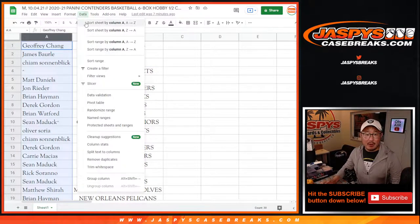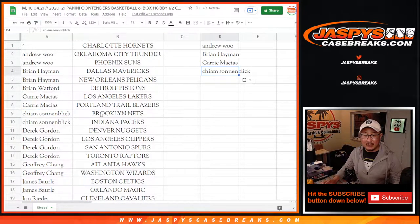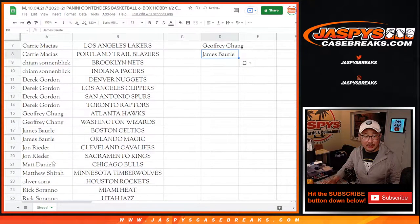Let's sort by column A, by your first name. So Andrew bought two teams, that's an entry. Brian Heyman bought two teams, that's an entry. Carrie bought two teams, that's an entry. Kime bought two teams, that's an entry. Derek bought four teams, that's two entries. Jeff with two teams, an entry. James, two teams, one entry. John, two teams, one entry.